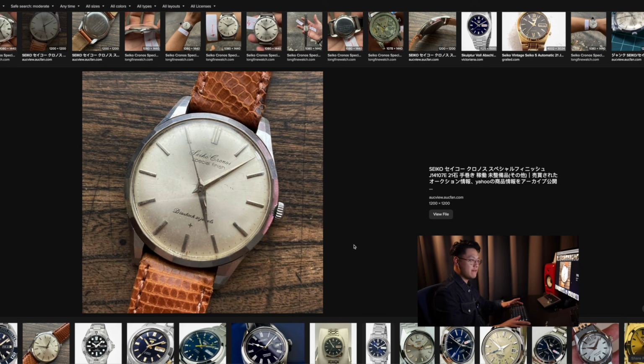Now moving on, we have this Seiko Cronos special finish, reference J14107E. This one's really interesting because it kind of has a grammar of design case. And it says here it came out of the 60s, which a lot of weird watches from Japan, especially Seiko, came out during that time. This is one of them. You don't really hear much from it. This is the first time I'm hearing of it.